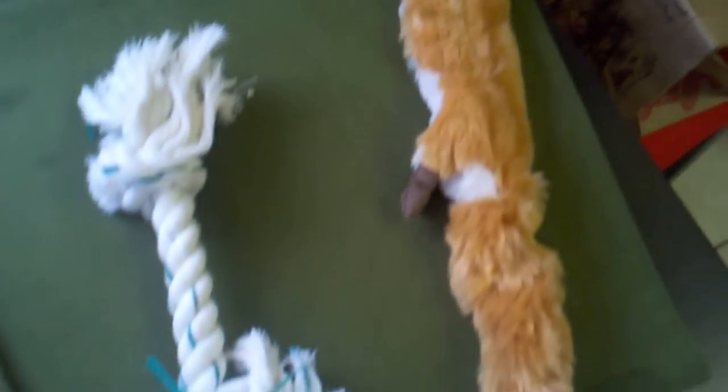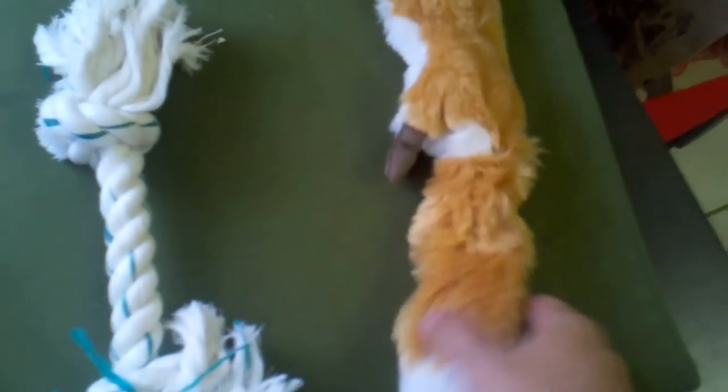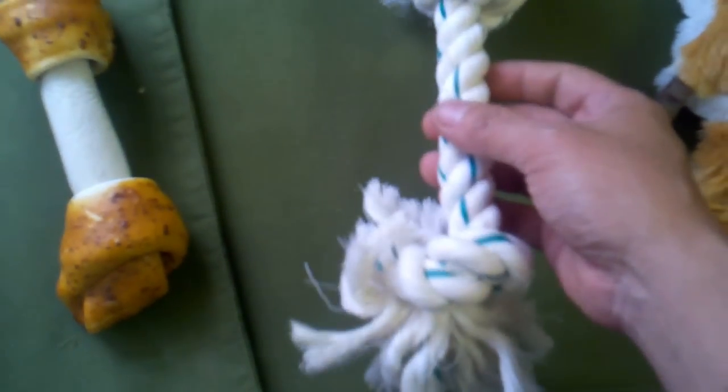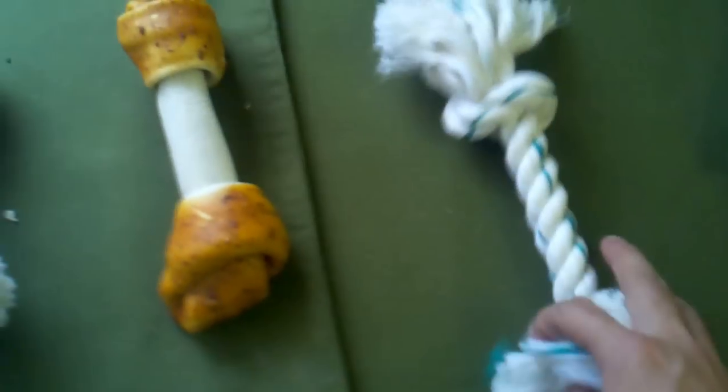So he's had them before and he really likes these, but the one I noticed this morning, the eyes are plucked out and the squeakers don't work anymore and they're all ratted and gross. So I decided to get him a new one. His rope bone, his previous one, he destroyed. And maybe I'll put a picture of that up so you can see how badly it was destroyed.